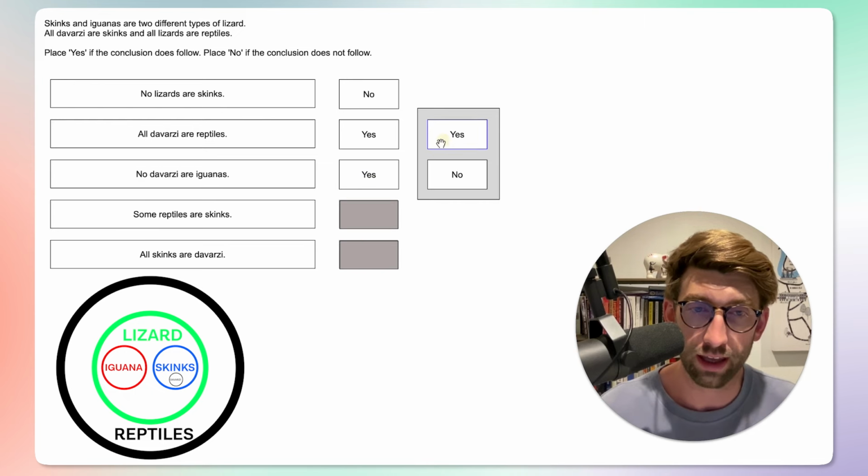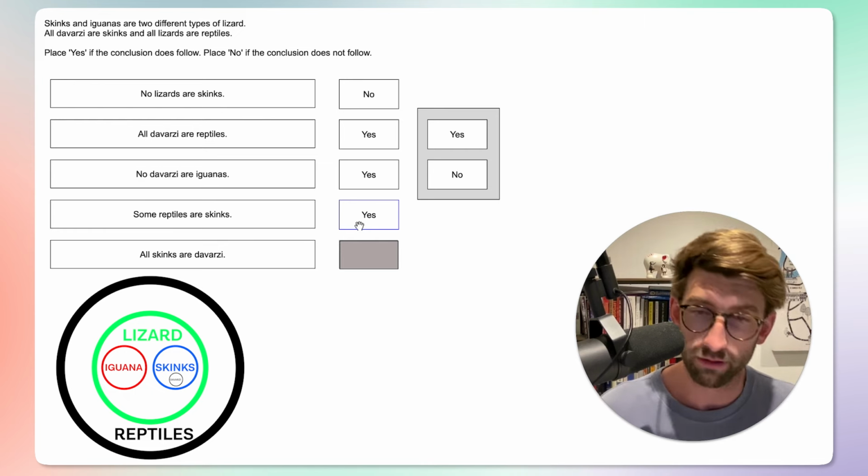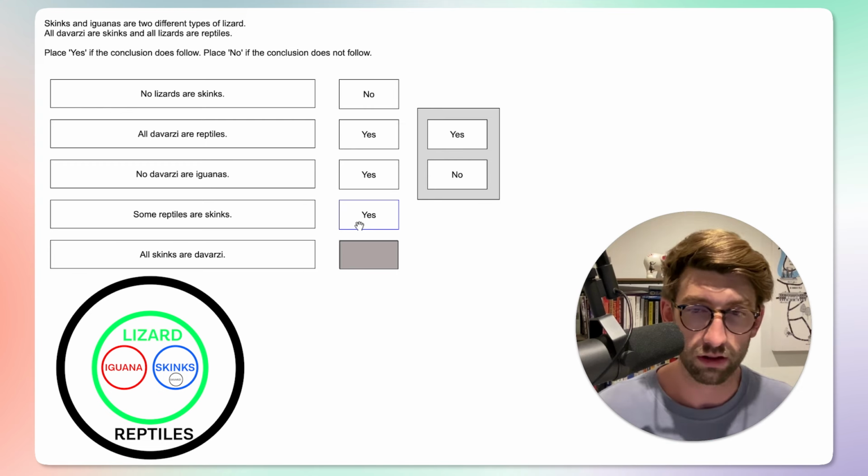Once we've made this diagram, this makes the whole thing very, very easy because we just look at it and we go, yeah, that fits within this. No, that doesn't fit within that. And then it's just bam, bam, bam. We can do these super quick.